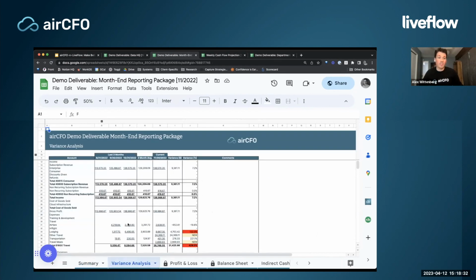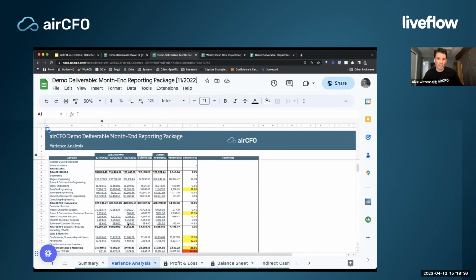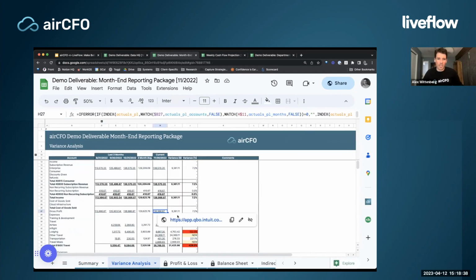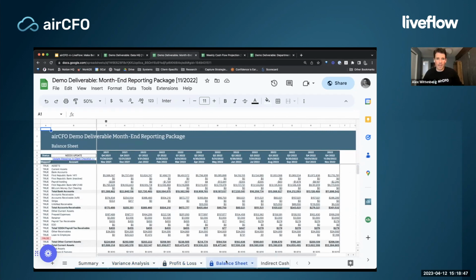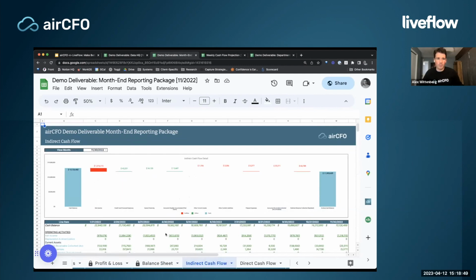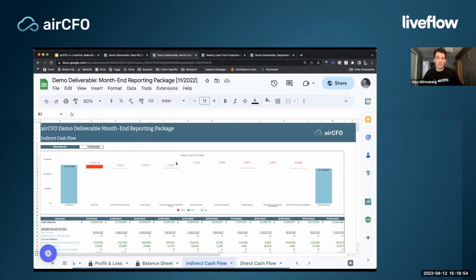And then we can go even deeper by looking at, for example, our variance analysis here, complete with deep links into our QuickBooks instance based on the LiveFlow functionality. And you can see the same thing within our profit and loss and our balance sheet. We also have a couple of different views of our cash flow. So we can double click in to understand if we burned more cash in the last month than we were expecting to, what are the drivers of that cash burn?